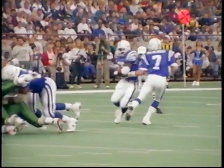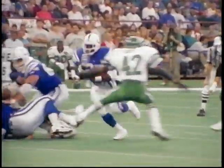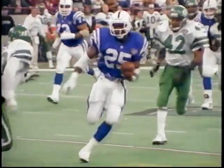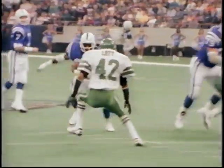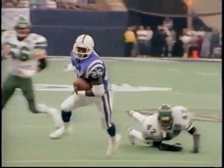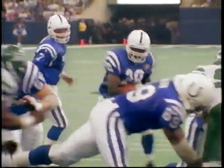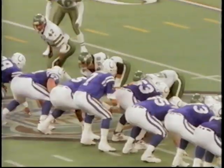Magic shared center stage with the Colts' high-powered rushing attack. Number 25, Ron Humphrey, totaled 41 yards on just 2 carries. Marshall Faulk's 110 rushing yards and 2 touchdowns included a 29-yard game clincher on a 4th and 1 with 8:29 left in the contest.